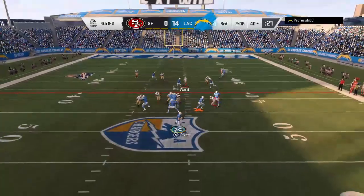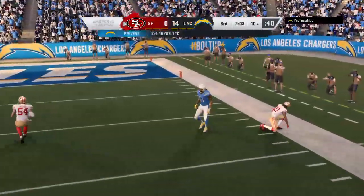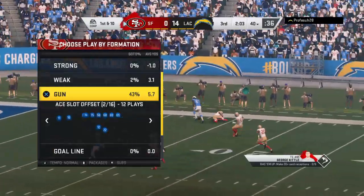Now Rivers on 4th down. And my goodness, this is incomplete. Boy, it looked like he had it and dropped it. And the 49ers are going to get the football back.